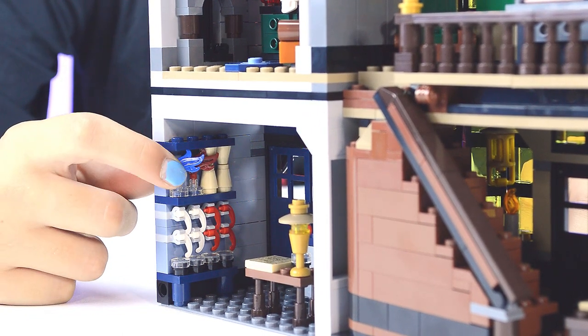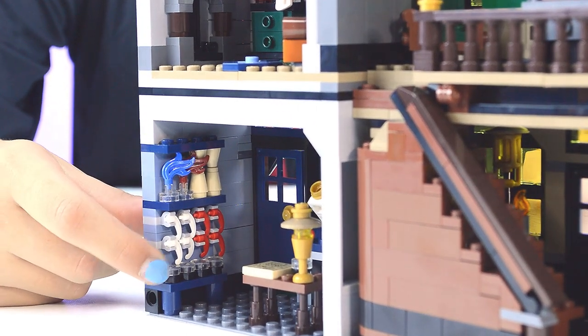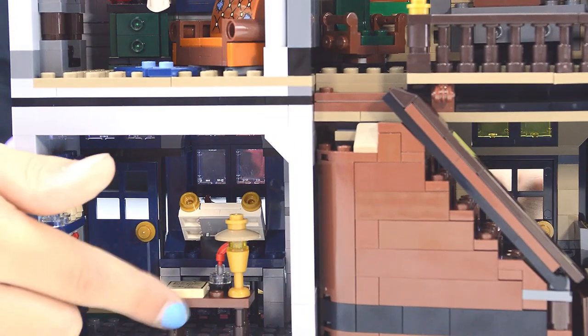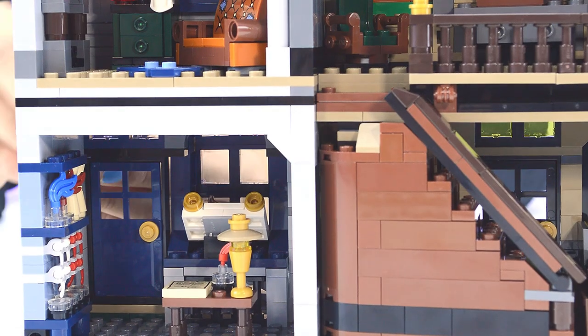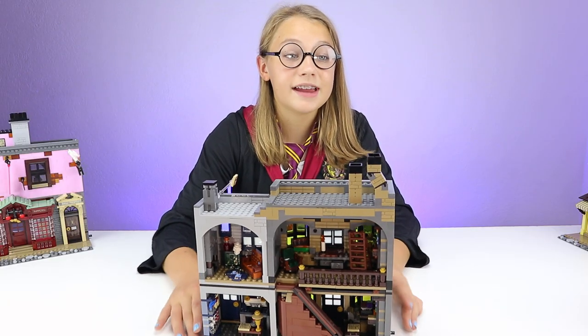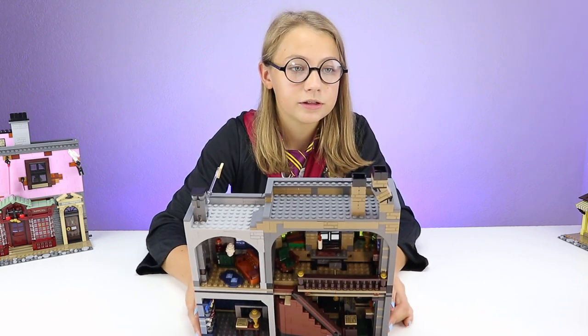So we have different colored feather pens, and down here we even have different colored inks. So there's black and then there's some blue over there. Then over here we have a nice little desk where I'm guessing that you can test out a pen. So here they've tried out this red feathered pen. Looks very nice.